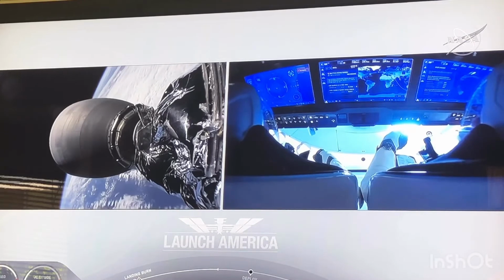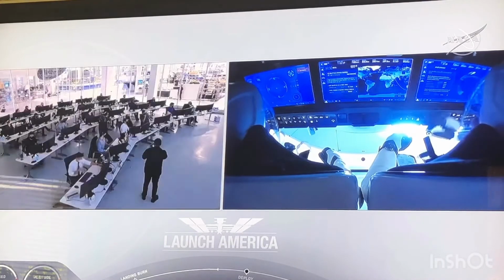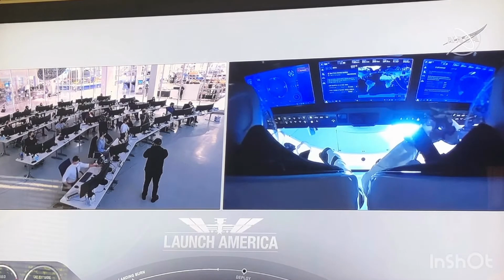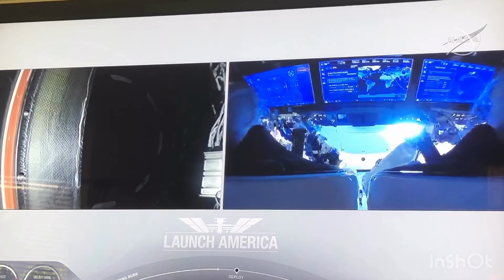Such cool views. I cannot get over this view that we're seeing right now. Bob and Doug on the right screen, inside of Crew Dragon, out in space. Already 200 kilometers over planet Earth, or a little over 124 miles, traveling in excess of 7,700 meters, 7,700 meters per second, or about 17,000 miles per hour.